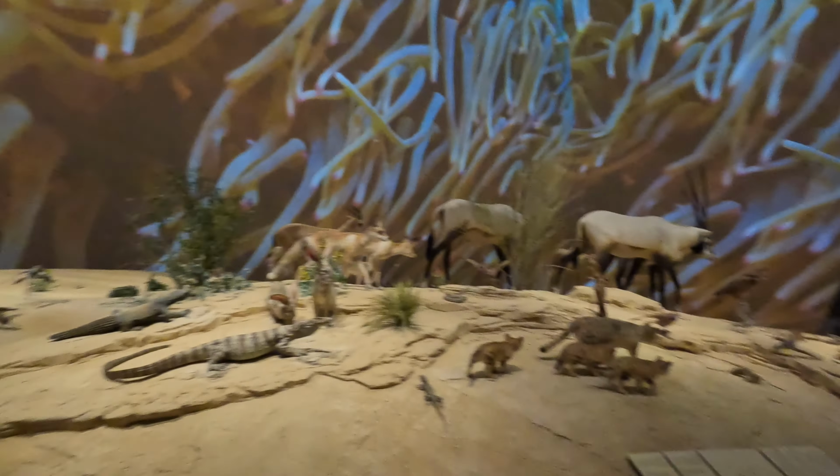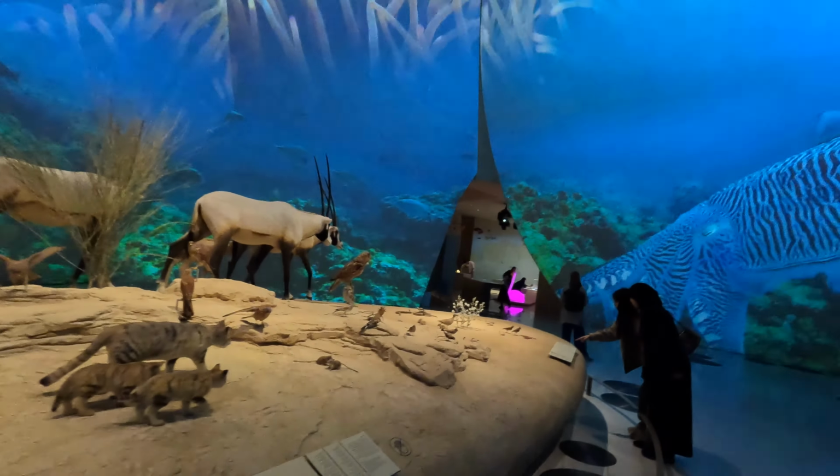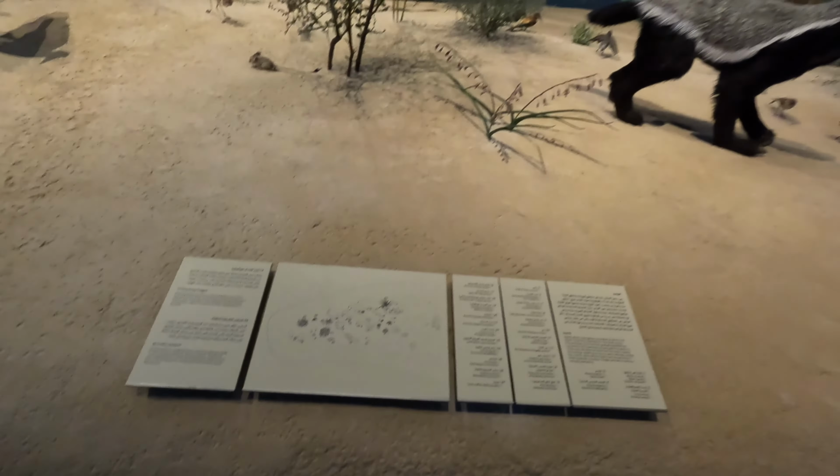Here, right next to me, we have some of Qatar's native animals. There's all sorts of lizards, the Arabian oryx over there, that's probably the most iconic. Falcon, there's vipers over there. What's this bad boy here? What's this? A honey badger.